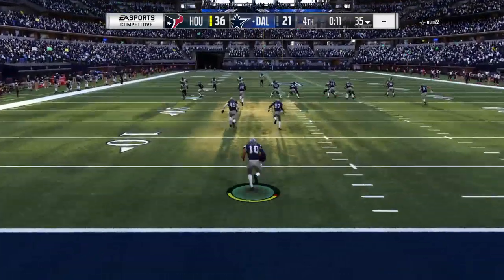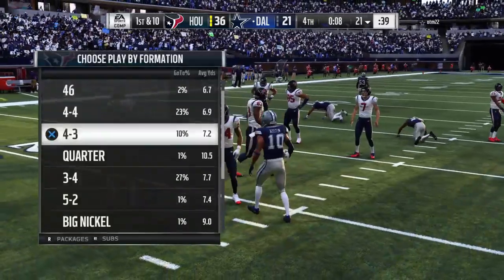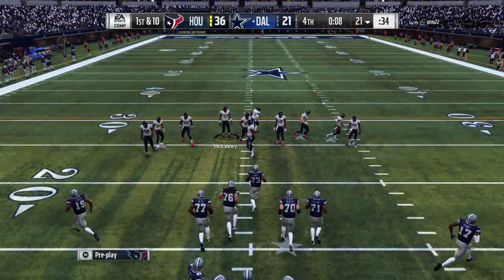That's fielded in the end zone. And he's able to get it across the 20, but not by much, as he's marked down at the 21-yard line. The Cowboys offense heading back out and ready to go again.